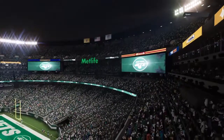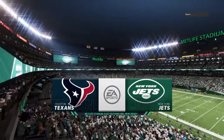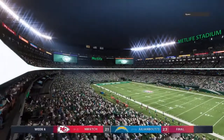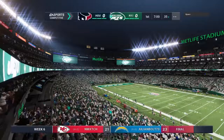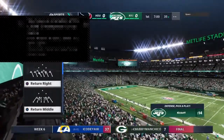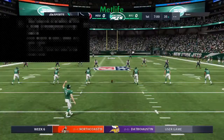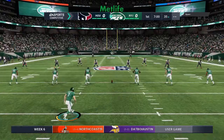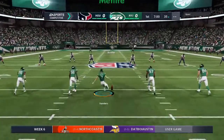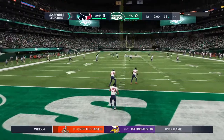Well, we are about a $50 cab ride away from Midtown Manhattan at MetLife Stadium in East Rutherford. The scene a few moments ago, here it is. It's unlike any other in sport as both teams made their way out of the tunnel. These folks are fired up as their guys are ready to do battle between the Houston Texans and the New York Jets. Set to go now in Week 6 of the NFL season, and we are underway on EA Sports.